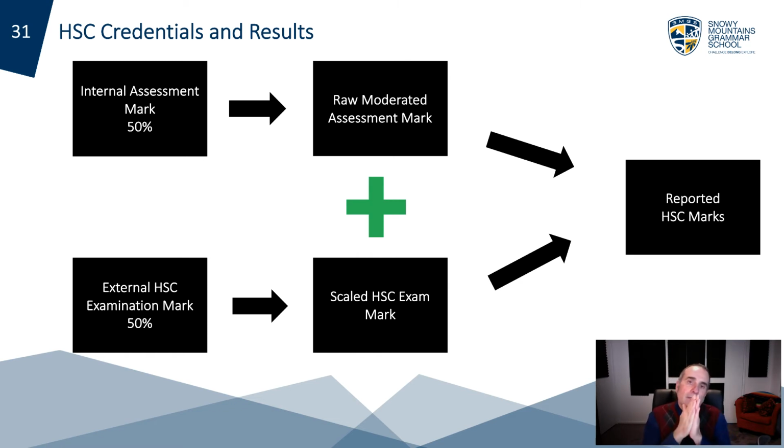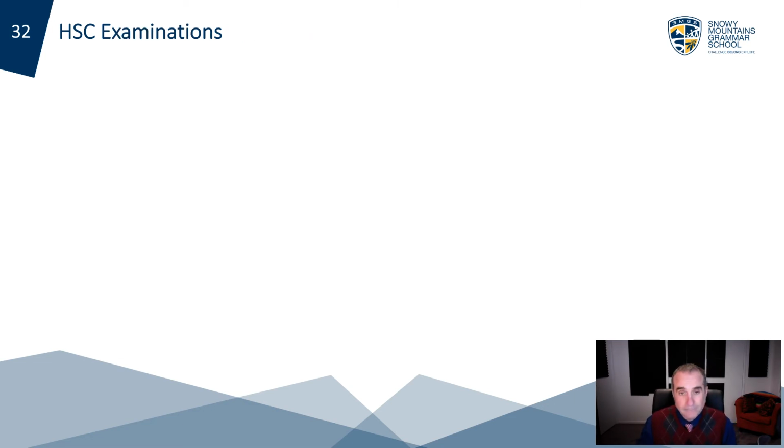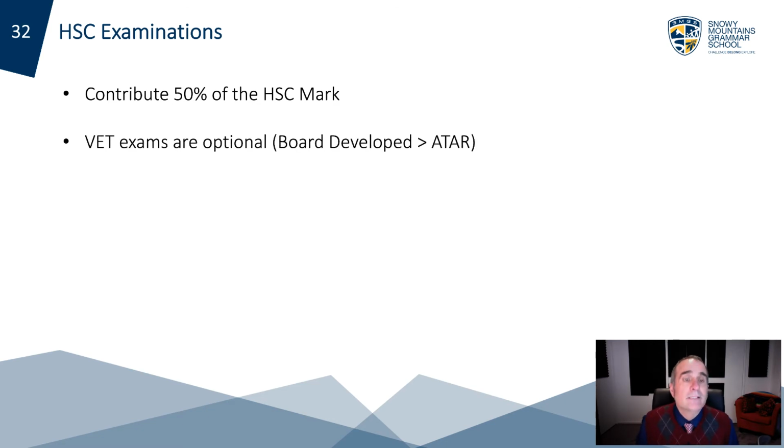So you find that the moderated assessment mark and the HSC exam mark, if you add them up and divide by 2, will be more or less the HSC mark given on the piece of paper, and that's where your band comes from. So if you do get 84%, that is going to be a band 5. Hopefully that makes sense. The HSC examination is important because it contributes 50% of the HSC mark.